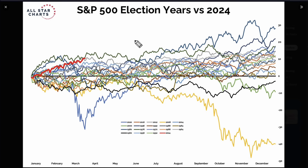Let's now take a look at S&P 500 election years versus 2024. It's a great chart here, and it shows us that we're most correlated right now with 2012 and 1976. Now, you could take this with a grain of salt, but in both cases of those periods, we actually saw pullbacks that tended to happen kind of maybe mid to late April into May.